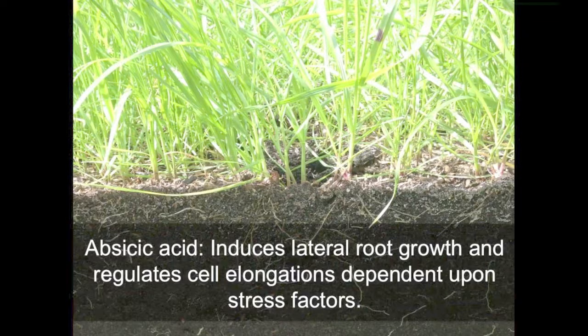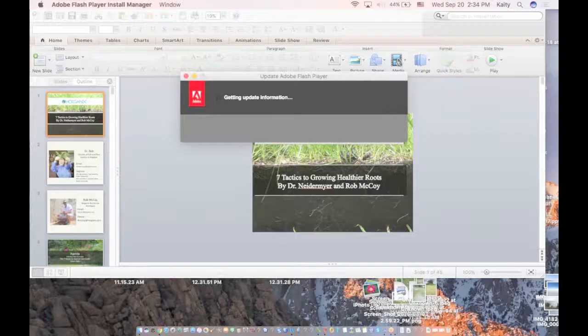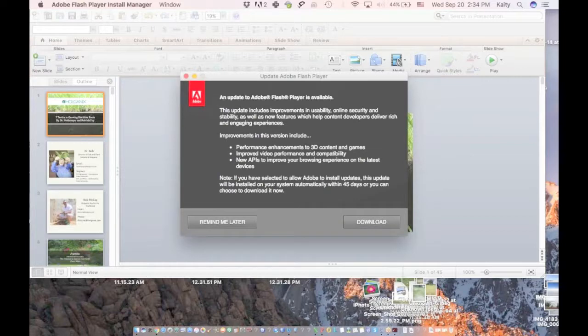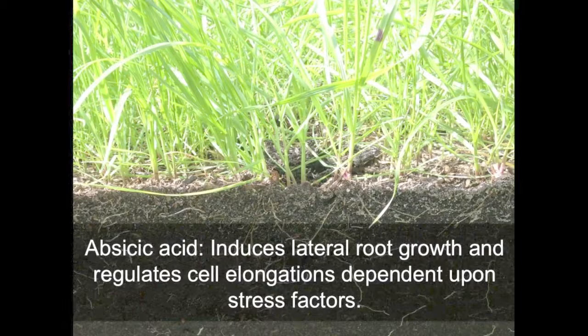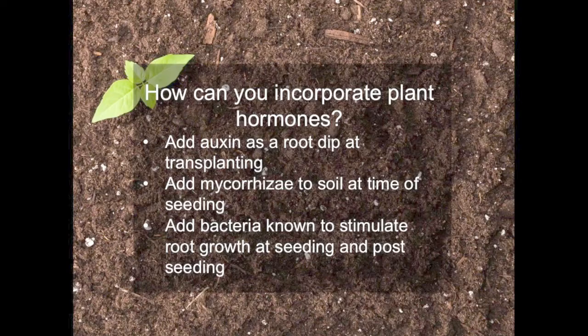Abscisic acid. This induces lateral root growth in response to stresses like salt or drought. And it also regulates cell elongation in terms of longer elongation or less elongation. So you had mentioned flooding. So we have two obvious major cases of flooding right now that have happened in the United States, one in Texas, one in Florida.